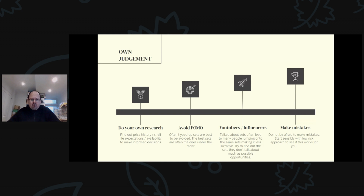And guess what? As soon as 1,000 people start buying the same set, it automatically already becomes less of a lucrative set, right? Because it's all about supply and demand. So if you're going to have a lot of supply in there, in the long run, it means you're going to be competing against a lot of people, and you are going to have to wait longer to get your money. So try and find out which sets they don't necessarily talk about much, because those could be the real gems that are out there. I'm pretty sure other Lego YouTubers on here who are in the investing scene, they don't necessarily reveal all their best nuggets out there as well.